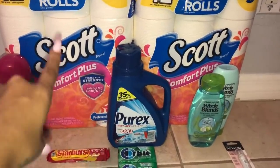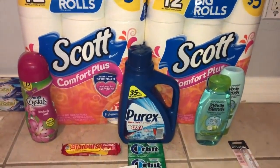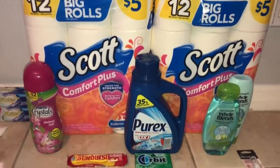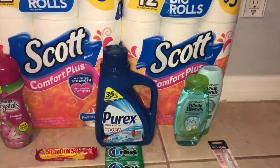So if you wanted to pick up one of the paper towels, we have $1 for the paper towels and $1 for the toilet paper. So if you wanted to do an all digital deal, you definitely can. Because we have $1 for the Purex crystals. We have a $1 digital coupon for the Purex liquid. We have $4 off 2 for the Whole Blends.